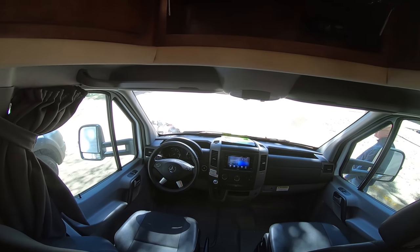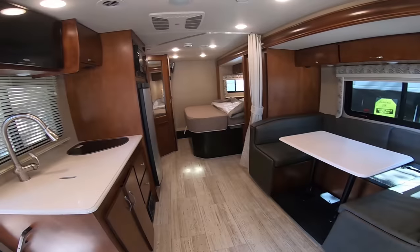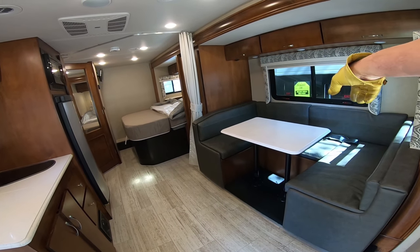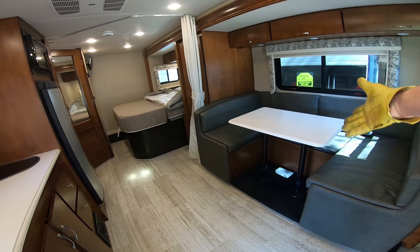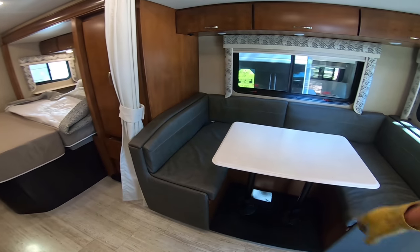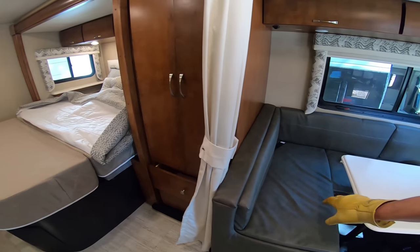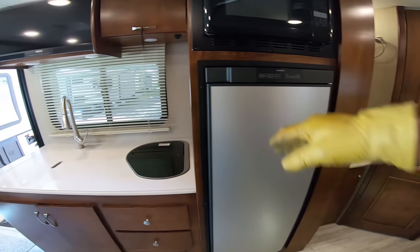Lots of space in the driver compartment. That's not too bad. The booth dinette, I guess you can convert that, take the table out and use that as a lounger or make it into a bed. Would not be a real comfortable lounger.